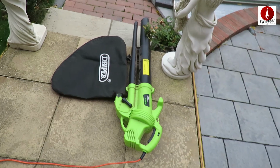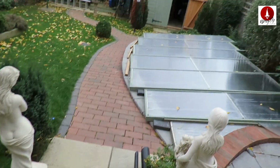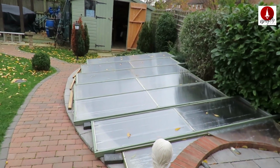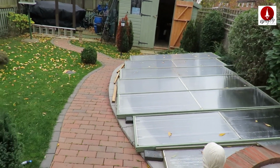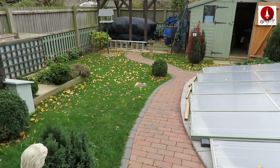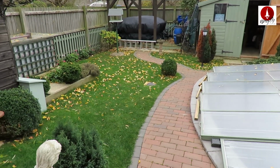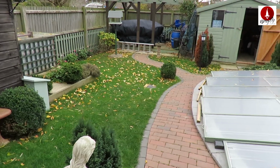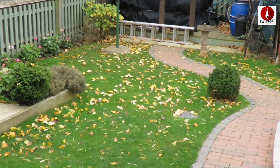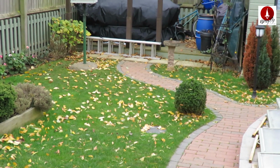But there was no end of leaves on the top of that pond, which the wind has blown off now into the garden, which has saved me a heck of a lot of work, or saved the pump a heck of a lot of work. The pond covers have kept them out, but I've got these to clear up again now. If you don't keep on top of them, they do get quite full, and it's a job to catch it between showers of rain. So I'm going to get that done now.